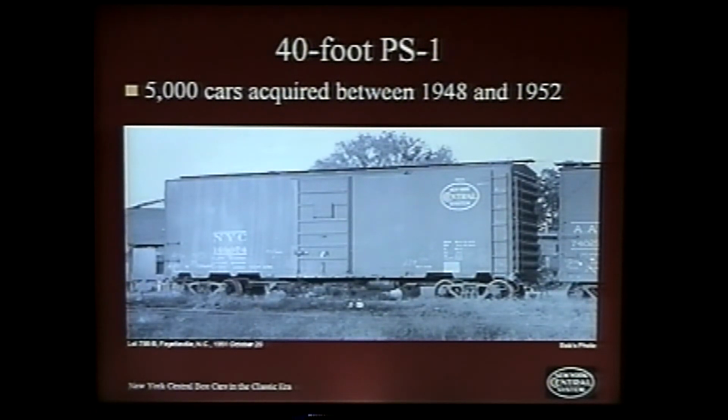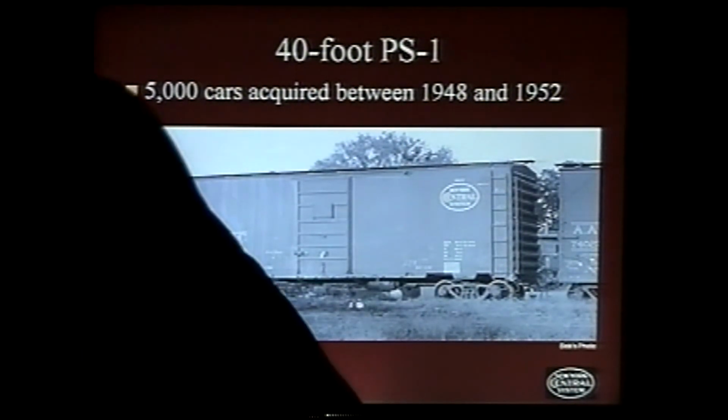40-foot PS1s, 5,000 of them were acquired late 40s, early 50s. Some of these cars I do believe were repainted into green later, but I haven't seen any color photos of that. But they're basically a standard PS1.